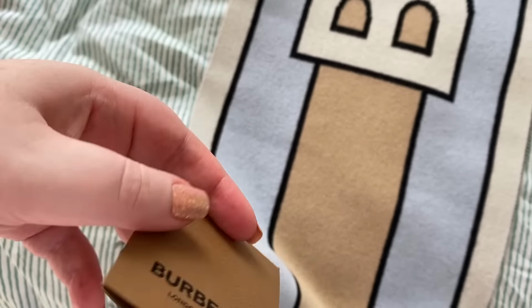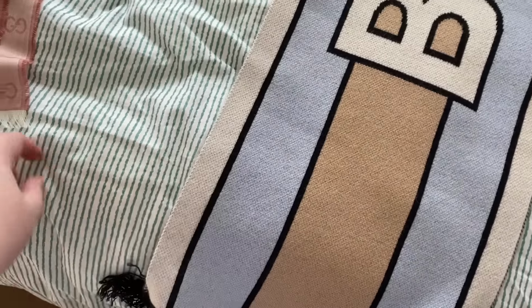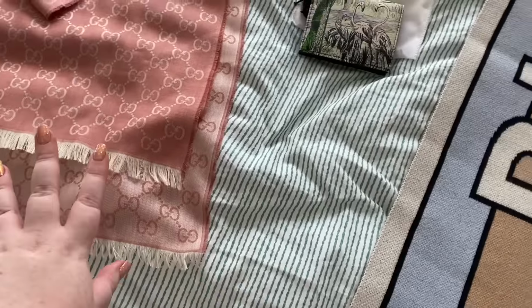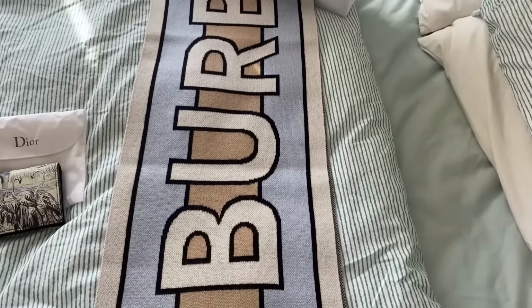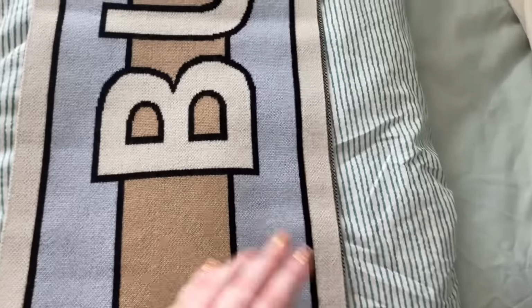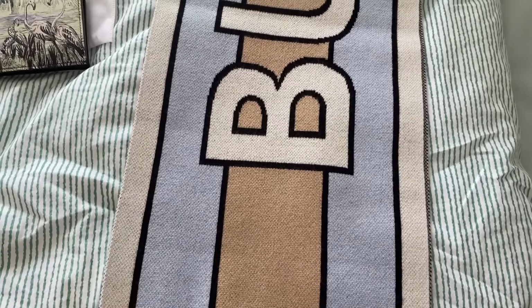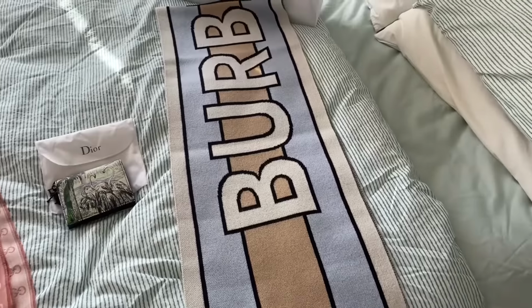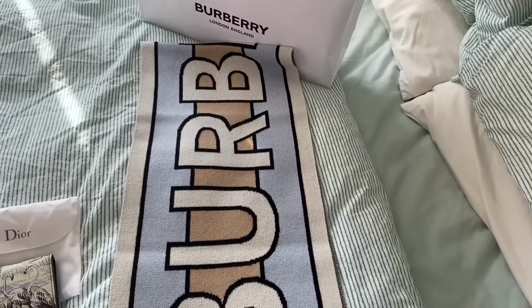What an absolute steal. This is 100% cashmere. This one is really thick. I don't know if you can tell there. It's completely different from the Gucci scarf. The Gucci scarf is very light, whereas this is thick, and it just says Burberry. Just the whole scarf, and I just love the color. I love that it's got the classic Burberry beige, and then this pop of baby blue. I just thought it was really, really different but still neutral. I absolutely adore this scarf.